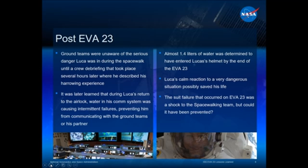Okay, so I think we talked about most of this. One of the really interesting things is that we found almost a liter and a half of water. That's like three of your standard water bottles that you're used to drinking. I'm looking at one now. Three of those, we found that much water in Luca's helmet at the end.